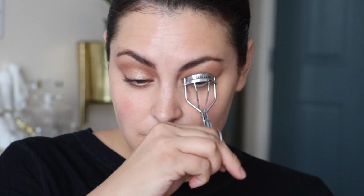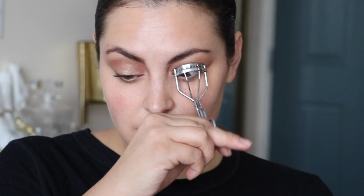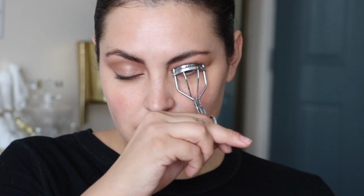I am always curling lashes. I feel like it's really a game changer. If you're wondering why mascara works for some people, not for you, try using an eyelash curler. I feel like it always helps.